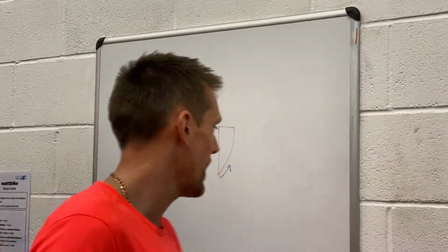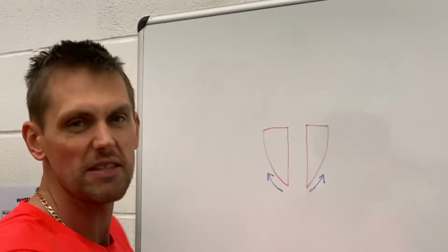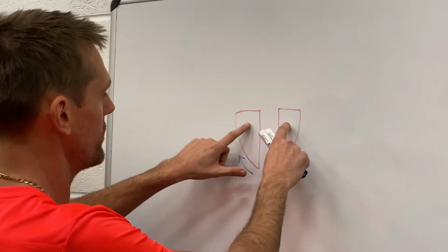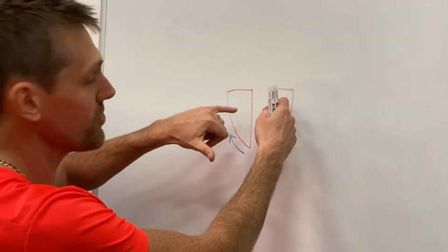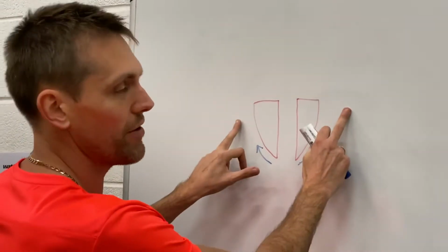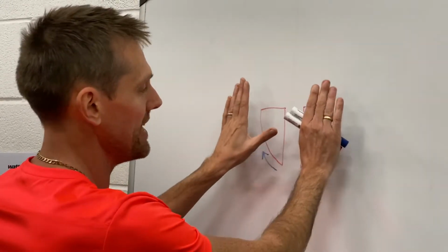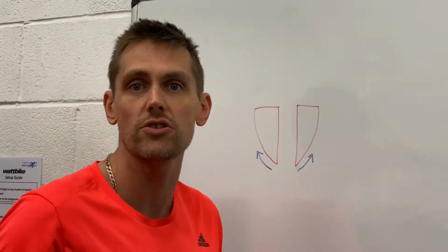So our shoulder blades, if we can pop on over here, this is a very basic picture, but we've got the spine, and then we've got one shoulder blade and the other shoulder blade. One thing that we want to happen is we want those to upwardly rotate to create space in the shoulders up here, and we want them to stay nice and compressed in towards the rib cage as well.